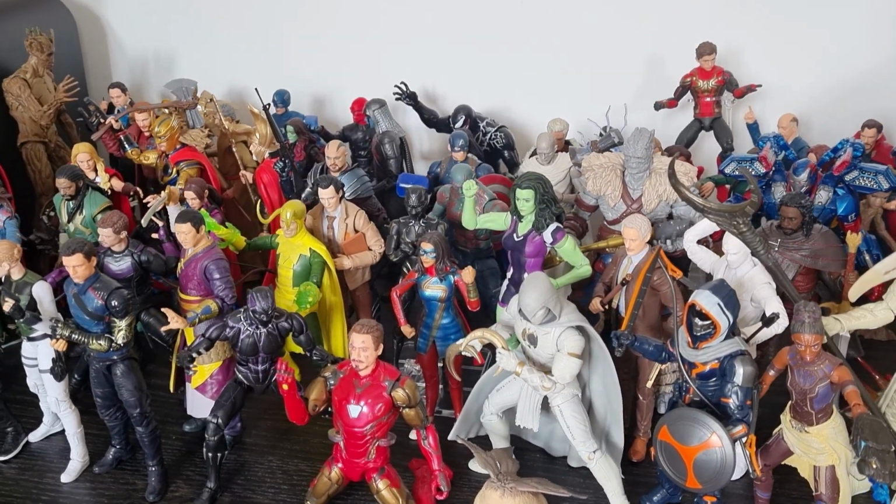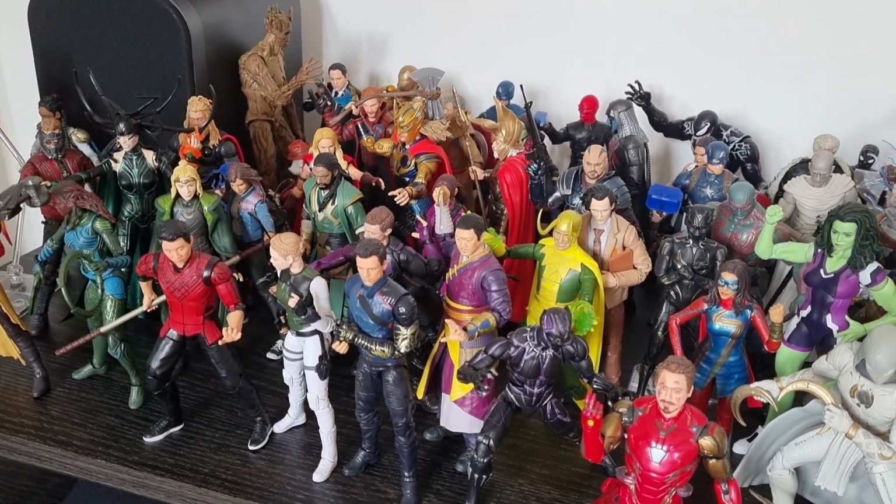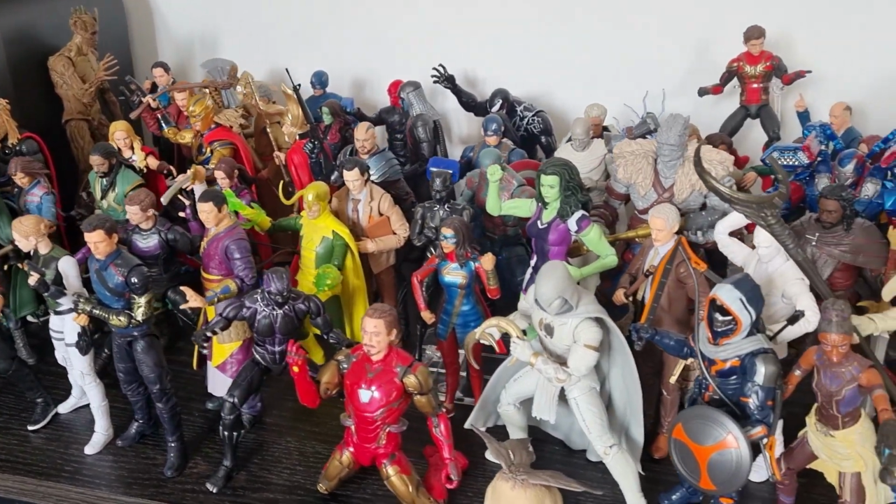And there you have it. Do you agree with my list? Only the top 3 stayed exactly the same, and there's still plenty more to add from Phase 5, plus the earlier phases too.